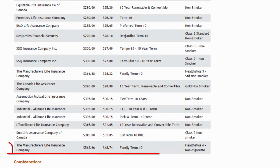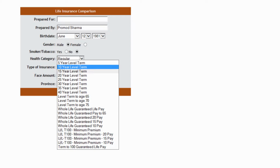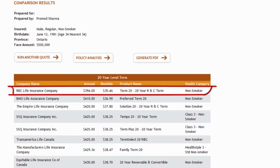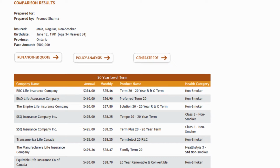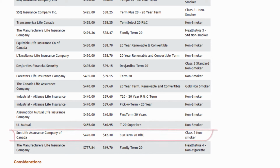Manulife is here too, but this is a different category, Health Style 4, instead of Health Style 3, which would be about $28 a month. Now we will look at term 20. Here the premiums will be level for a 20-year period. Again, we see that RBC is the cheapest product at about $35 a month. Again, there's quite a range, with Sun Life once again being the most expensive.